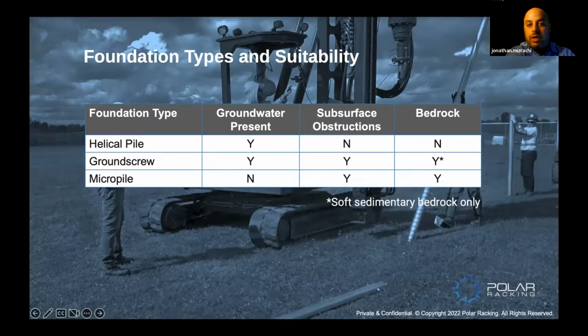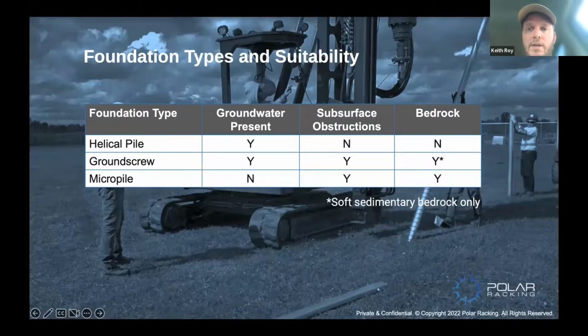So do you want to speak about, you know, we see a lot of folks out there with a mini excavator or Bobcat with an auger attachment and what that looks like, and just walk them through that a bit before we get to the questions? Yeah, no problem. So what you're seeing there is actually a site from a Core site.